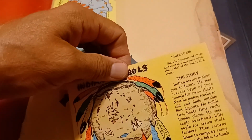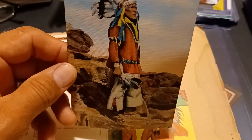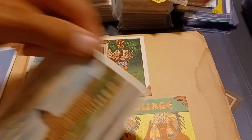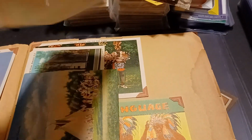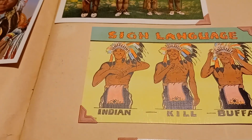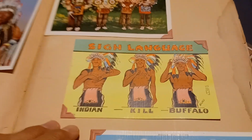and basically what these are, they're just postcards, but they're vintage. And if they've got interesting, what's the word I'm looking for? Pictures, you know, if it's something that interests me, then I'll go ahead and pick these up or sell them. I'm not sure yet, but I paid $25 for this whole book, and there's, if I had to guess, I could probably sell these for $1 a piece if I were to sell them. So, but that's an interesting sign language for Indian kill buffalo. I thought that was kind of cool.